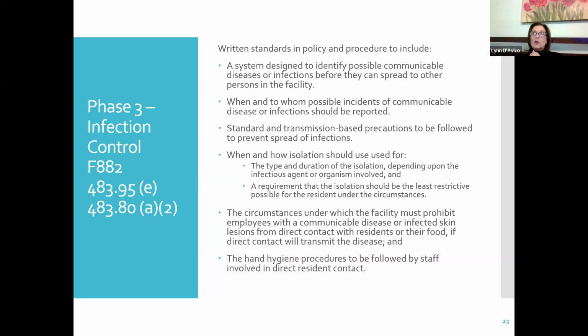Also, another one with infection control is your catheter or the urinary bag touching the floor. There are all kinds of different things that we get hit on with this. So we have to identify the type and duration of the isolation, whether it's an infection agent or organism involved, and the requirement that the isolation should be the least restrictive possible for that resident under those circumstances. Now, remember that you're going to be doing hand hygiene procedures, and you want to prohibit employees with a communicable disease or infected skin from direct contact with residents or their food.